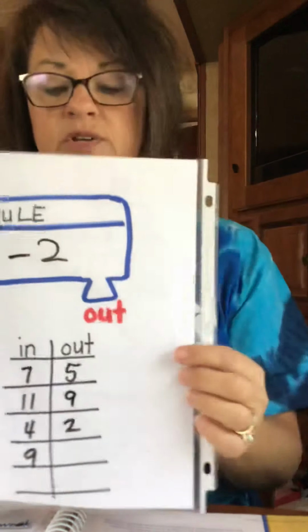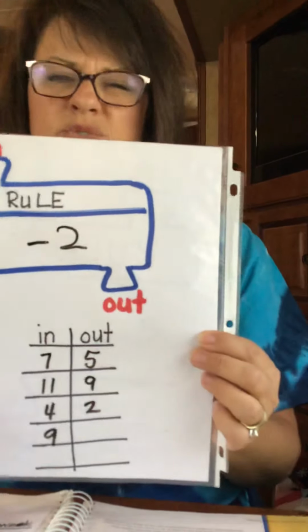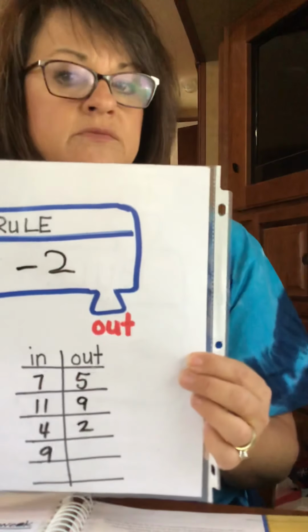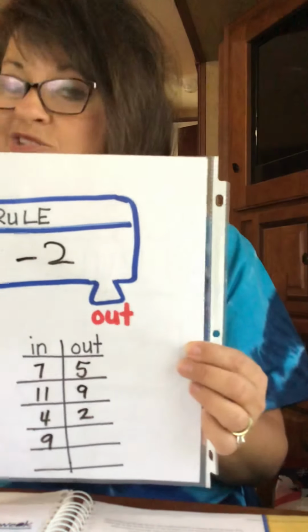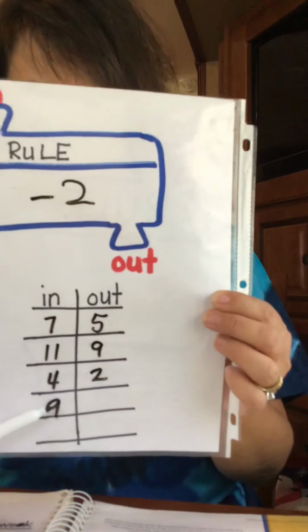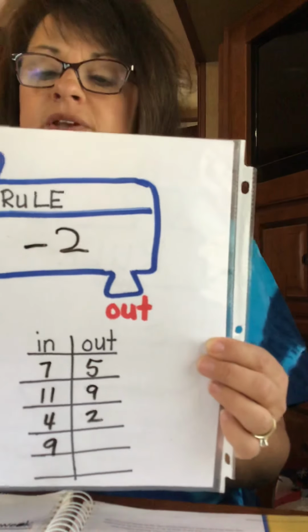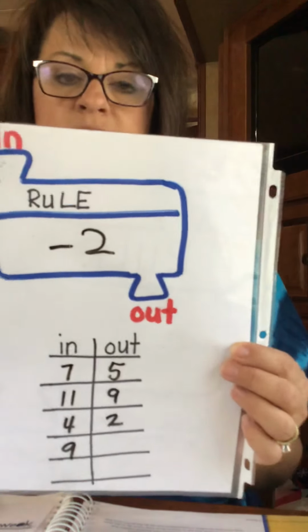Let's check it with the next one. The next one says I go in with 11 and I take away 2 and it equals 9. Is that true? Yes, it is. It is true. So I know that this will work. Now they gave me an in number, but they didn't give me the out. So I have to figure this one out. So if I went in with 9, what am I going to come out with?